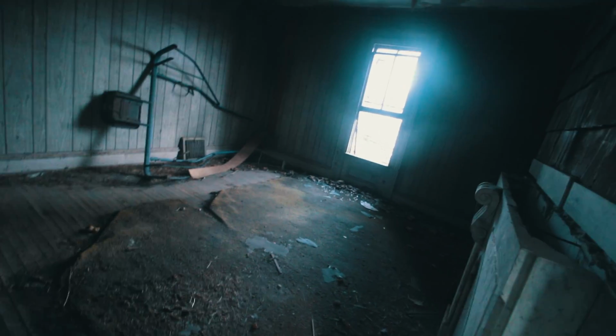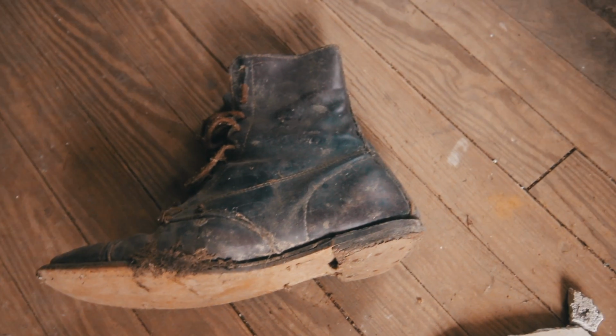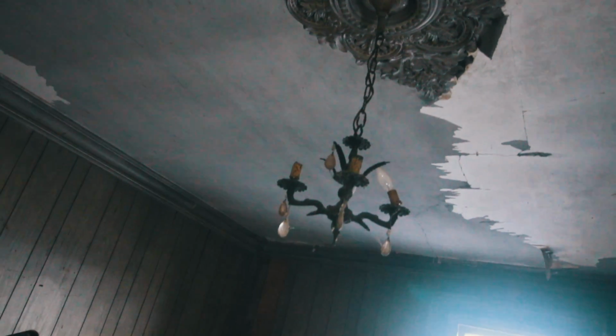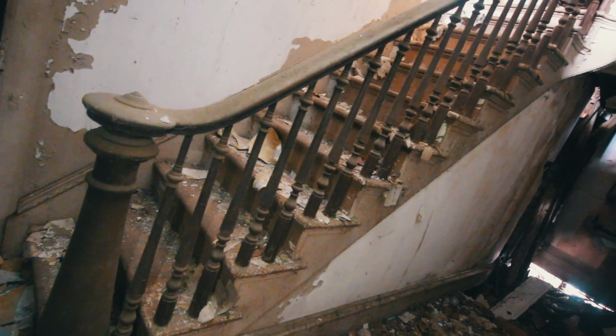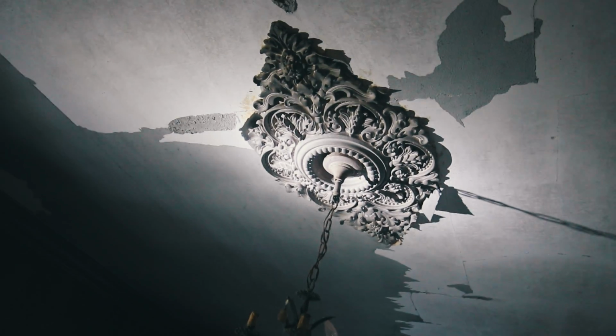When you come in, this would probably be the living room right here. There's a real old fireplace and even an old chandelier up here. The design in the ceiling of the chandelier is actually really neat. Look how old this thing looks. And they have a marble fireplace right here too. But let's just keep moving on.